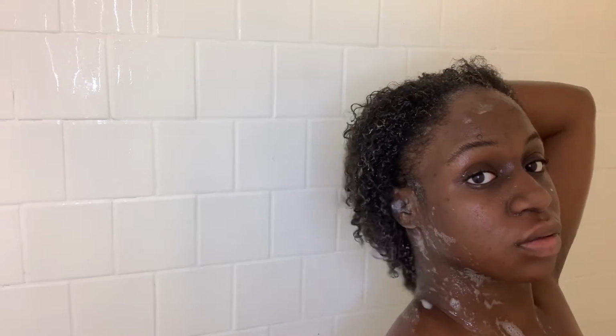So I'm just putting the conditioner in my hair, washing, about to wash it out pretty soon. And now I'm out the shower, wrap my hair up a little bit so it can dry, and yeah.